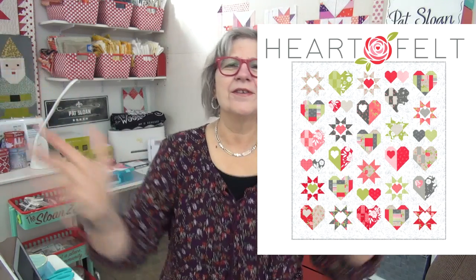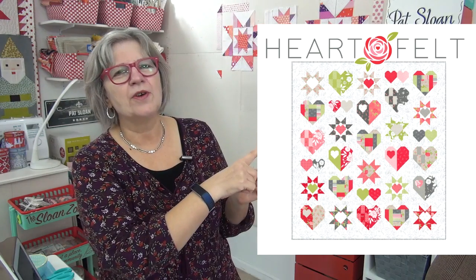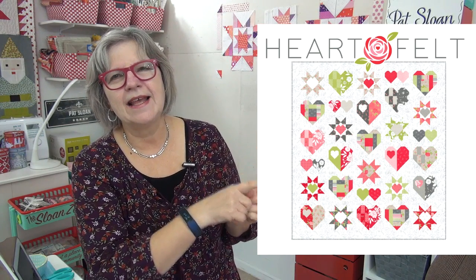Today is the first day, the kickoff of the Heartfelt Make-A-Wish Charity with Fat Quarter Shop. I am really excited because the whole quilt is hearts, hearts, hearts, everything hearts. So here's a picture of the Fat Quarter Shop's, and then after that is a picture of mine.